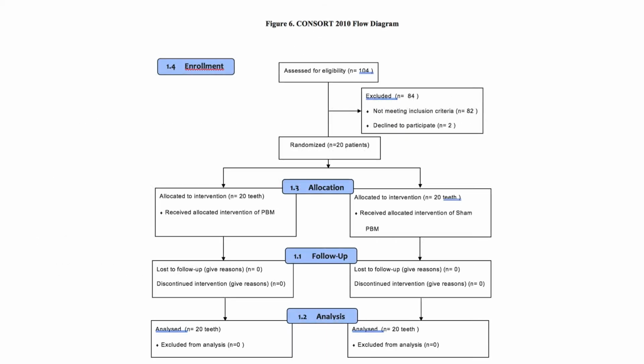Study design. This was a 2-arm parallel split mouth trial with equal left and right side randomization as low-level laser treated or sham control. A total of 20 patients requiring bilateral maxillary first premolar extractions as part of their orthodontic treatment plan were recruited in this study.